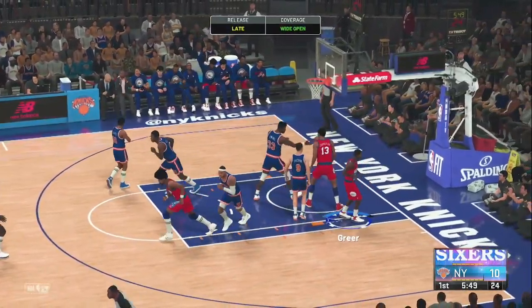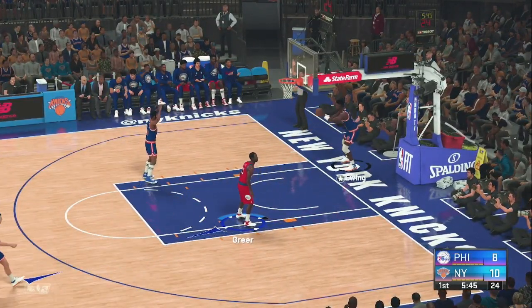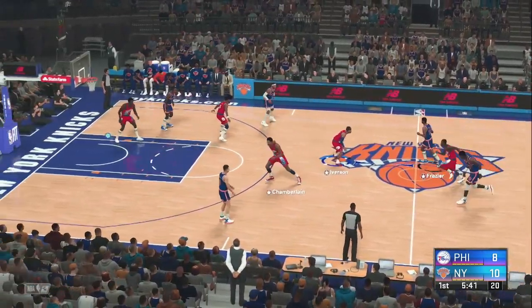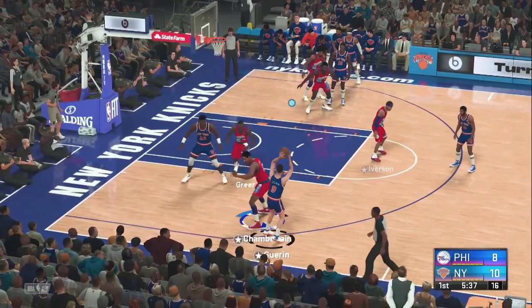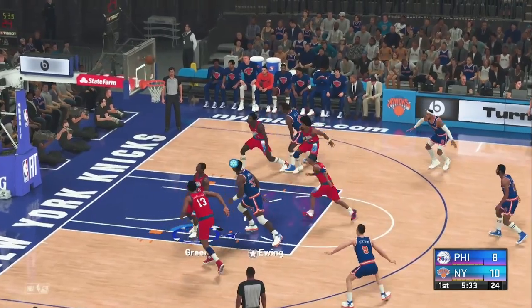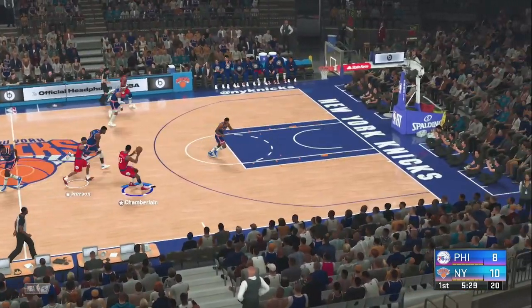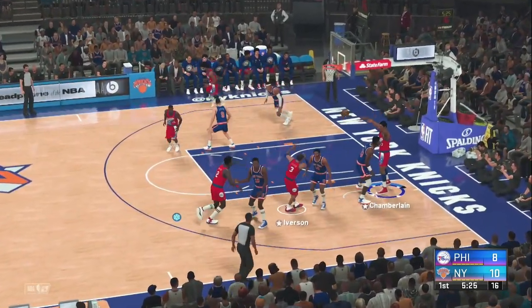Drops in the layup for 2. Greer's got his second basket of the night. Good way to start this game. You want to get him rolling as early as possible. And we know once he gets in the rhythm, he's a really tough guy to stop. Now here's Ewing over Greer. And he overshot that one, missing. And that was a heat check right there. First miss of the night, but still shooting 80% as a team.